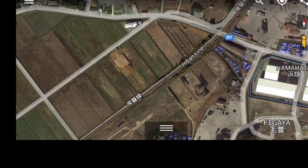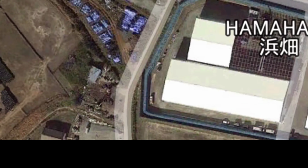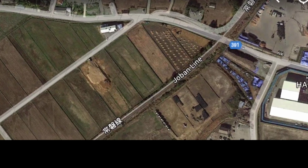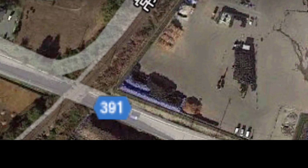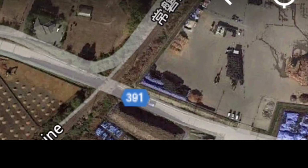You see? This new building that they built, you can see that the ribs right there that had just been built is no longer there. The section they were sorting bags, and now even the pavement's gone.